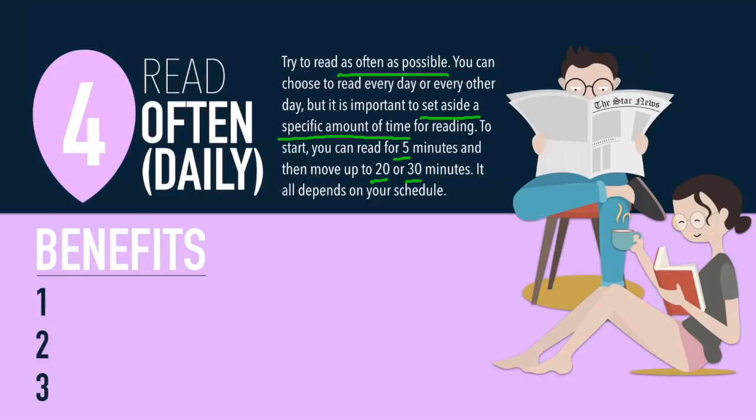All right, so let's look at the benefits, okay? The first benefit, you will begin to understand and comprehend more how native English speakers think, okay? So the more you are reading, the more you are spending time on a daily basis trying to understand English or papers that were written in English, the more you will actually understand native speakers, okay?